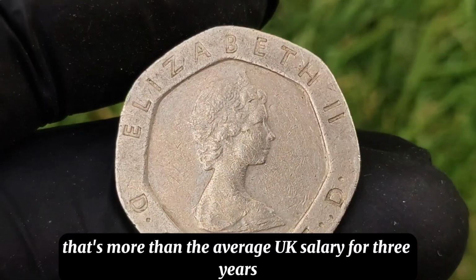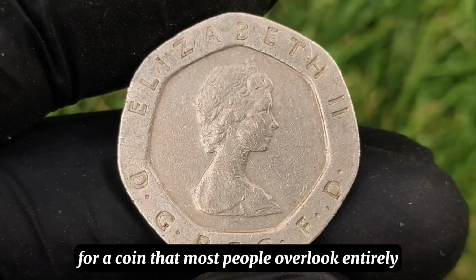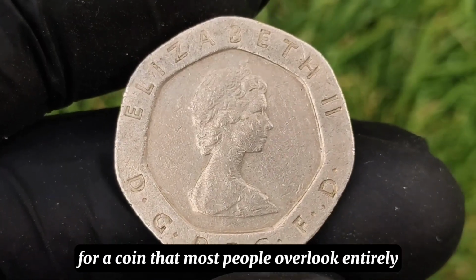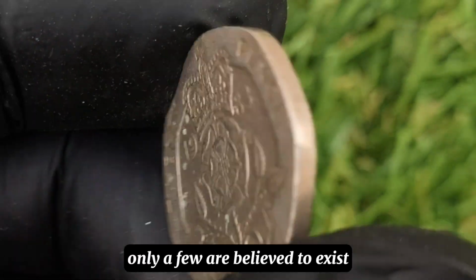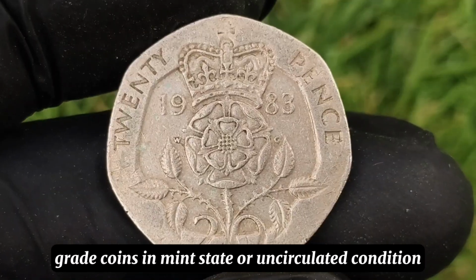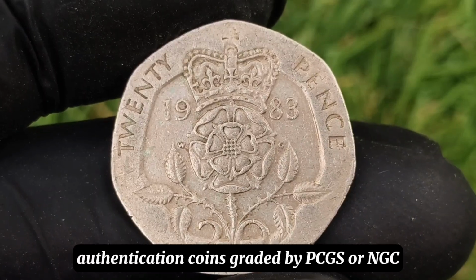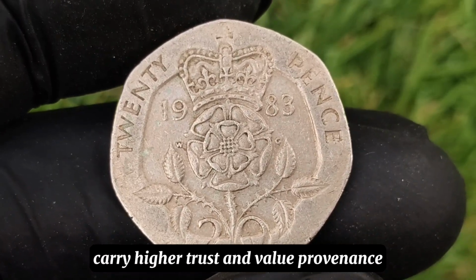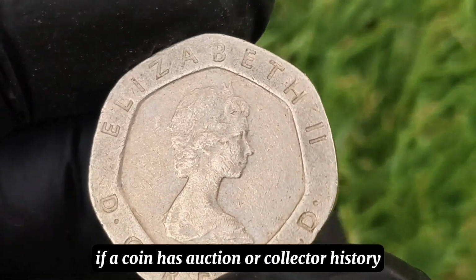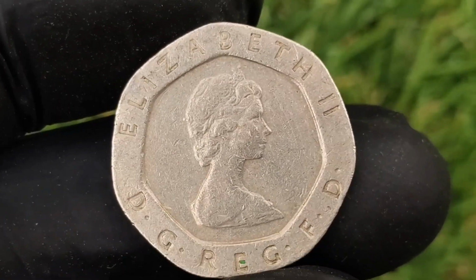That's more than the average UK salary for 3 years. Or a deposit on a London flat. For a coin that most people overlook entirely. Key value factors: rarity. Only a few are believed to exist. Grade. Coins in mint state or uncirculated condition are worth significantly more. Authentication. Coins graded by PCGS or NGC carry higher trust and value. Provenance. If a coin has auction or collector history, its value increases dramatically.